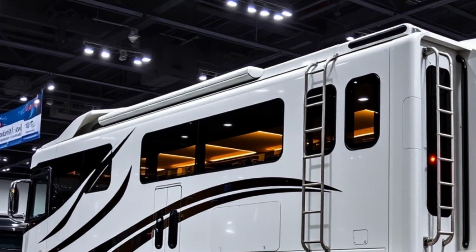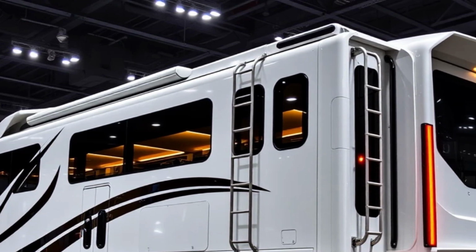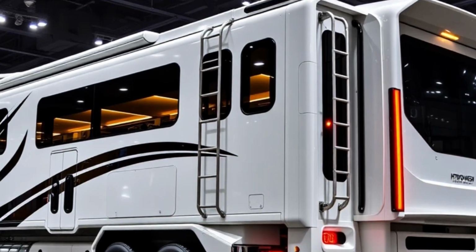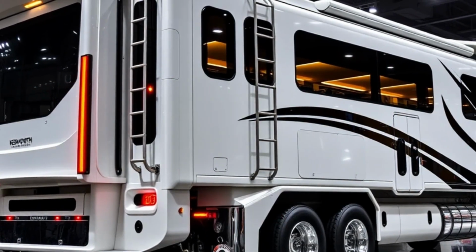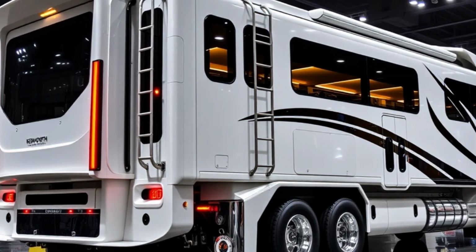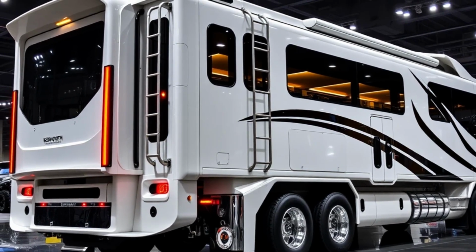For those who love adventure, this motorhome is equipped to handle off-road exploration, thanks to its heavy-duty suspension and powerful drivetrain. You can take it to remote locations where most RVs wouldn't dare to go, whether it's national parks, deserts, or mountain trails. The ultimate freedom machine.